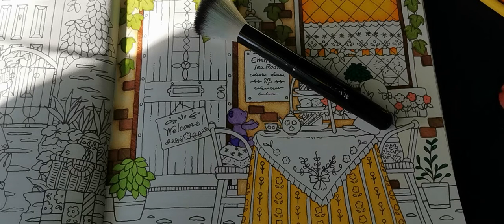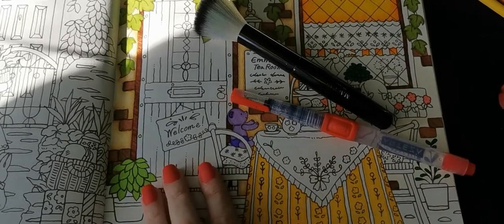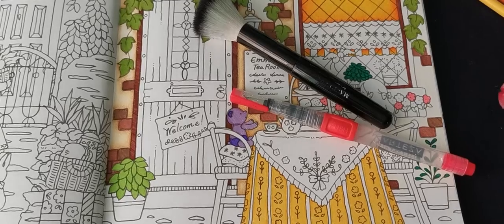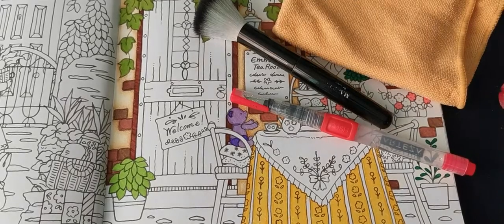Okay. One water brush pen. And which way is that coming from? Let me see. There we go. Okay, right, pull that curtain over and we are good. Grab a cloth.